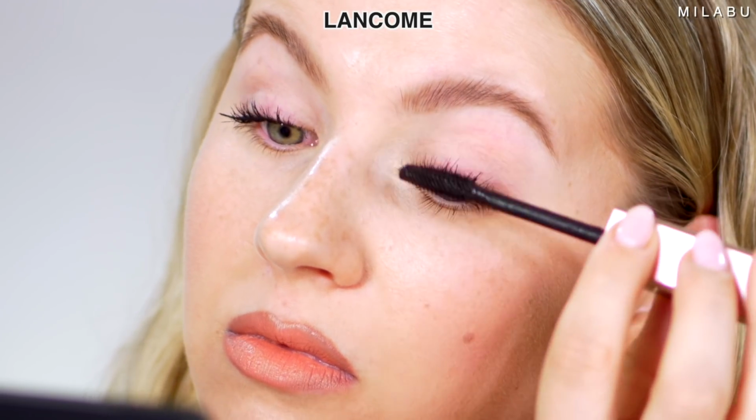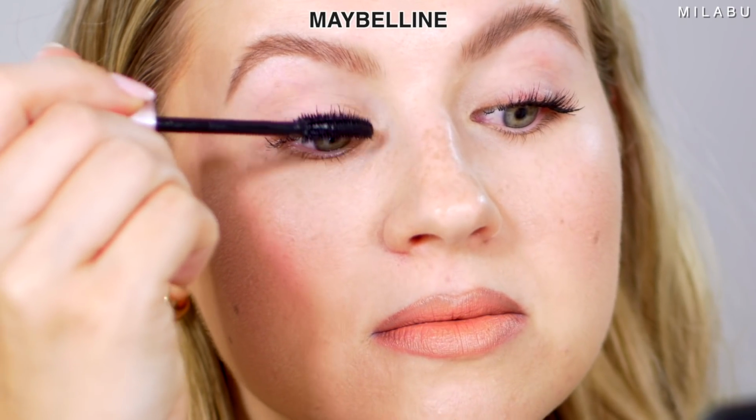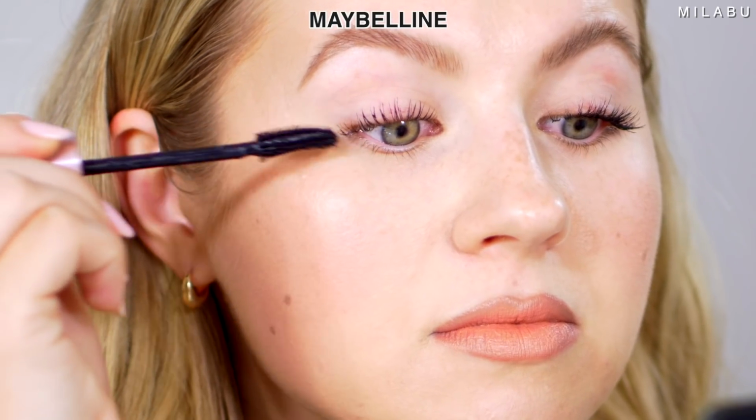It's not as tricky as the Maybelline, because the Maybelline is so dark and so opaque, and the formula is, like I said, a tad bit stickier, a little bit more wet. So you do have to be a little bit more cautious of how you apply this, because it can get a little bit clumpy right by the roots. So keep that in mind.